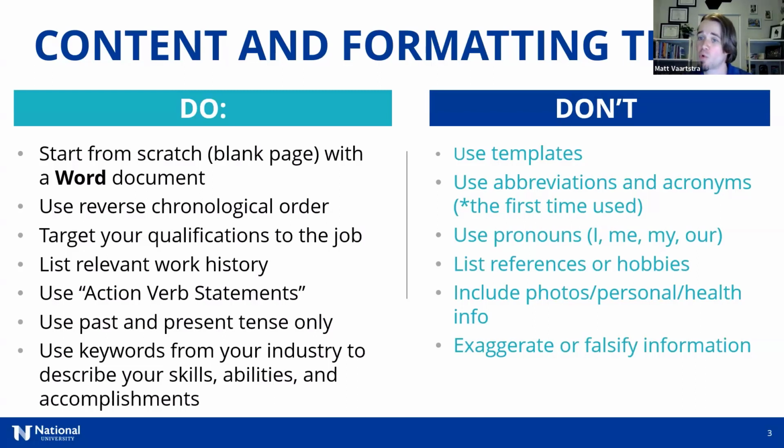We typically won't use pronouns on resumes. Again, we're looking for statements rather than sentences. And as soon as you start to include pronouns, then it's an I statement rather than an action verb statement. So we're going to avoid those.